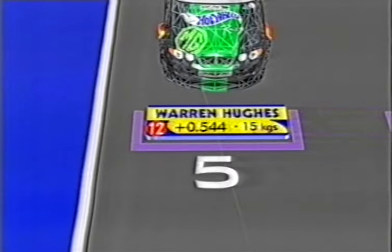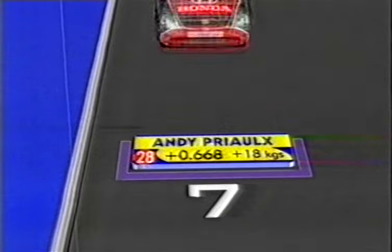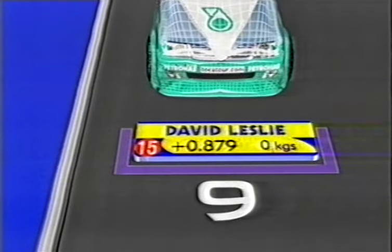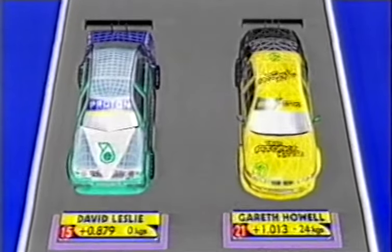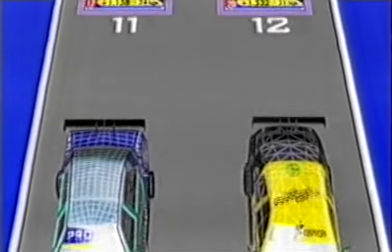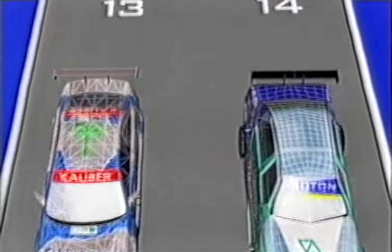The two MG Sport drivers are together on the third row, Hughes then Reid, while Andy Priaulx will have his work cut out to repeat his earlier podium finish from 7th. Turkington is top independent qualifier, Leslie's hoping for a second top 5 result, and Team Atomic Kitten's Gareth Howell is 10th. Starting in 11th again is Tom Chilton, who failed to finish race 1 due to a spin and failed starter motor. Bennett's Proton is 12th, followed by Aaron Slight.